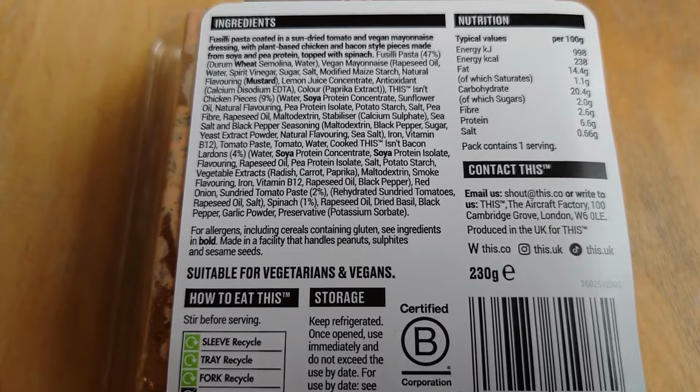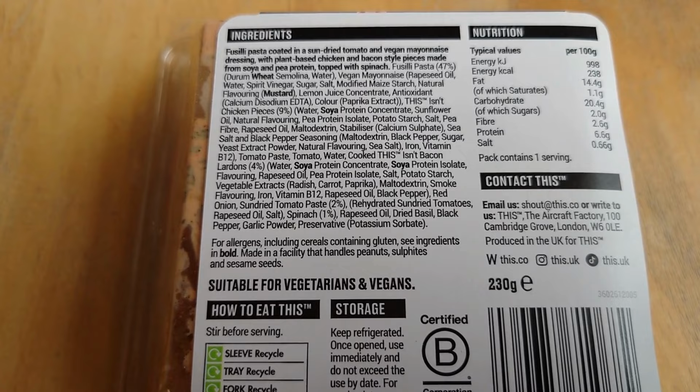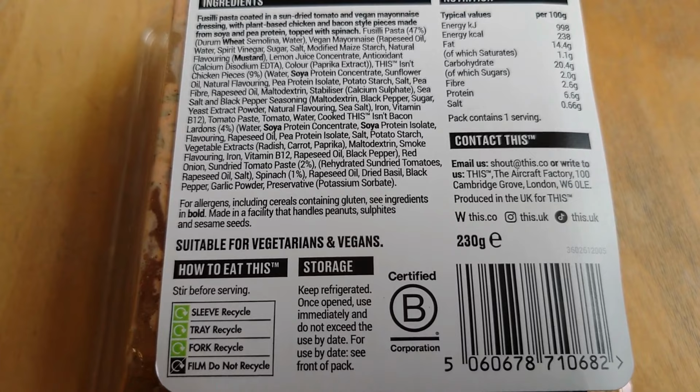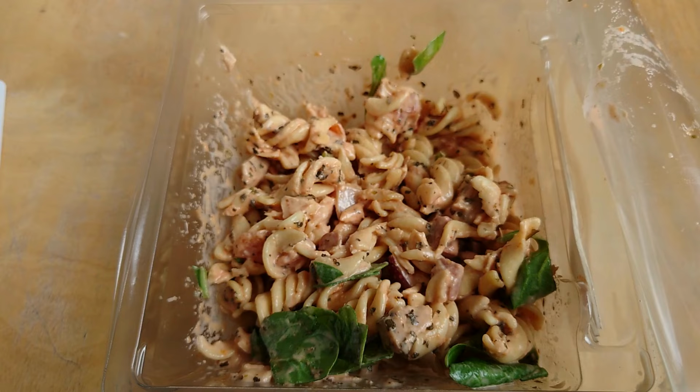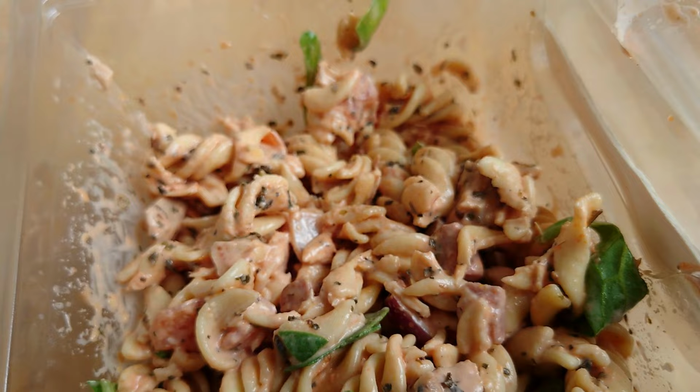So this is a fusilli pasta coated in sun-dried tomatoes and vegan mayonnaise dressing with plant-based chicken and bacon style pieces made from soya and pea protein topped with spinach. So I'm going to eat it as is, so let's open it up. And as always, I'll give you my honest opinion. This, of course, is what it looks like in all its glory. I'll just try and get in a little bit closer there so you can have a look. And it even comes with a nice little wooden fork, so I shall use that and tuck in.